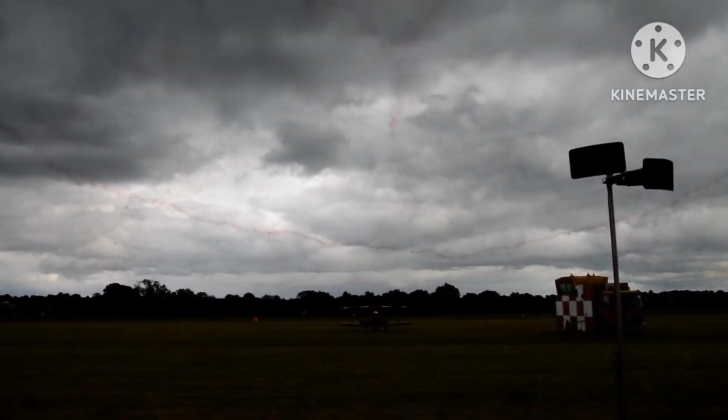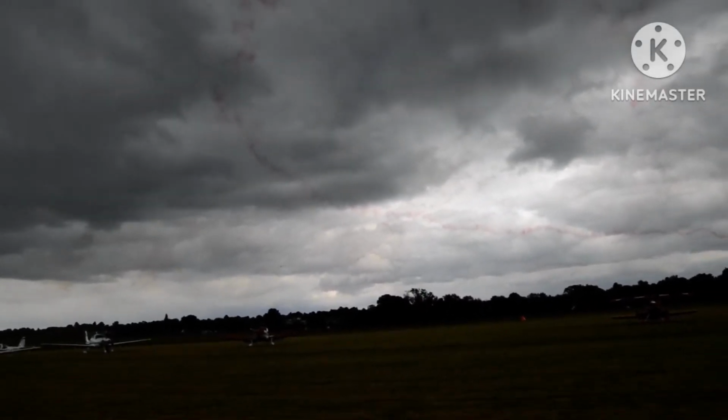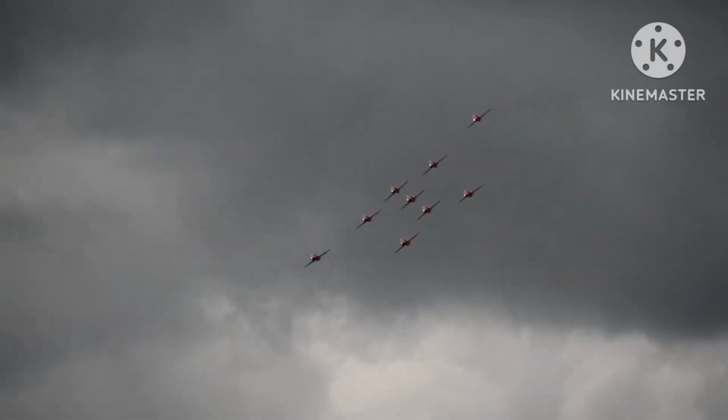Keep your eye on the synchro pair with Red 6 and 7 now coming back towards the display line. At 11 on exchange with the Royal Australian Air Force. As we heard, 2024 celebrates the 80th anniversary of Overlord, which was the storming of the Normandy beaches in D-Day. As the team now come up for the Spitfire roll.